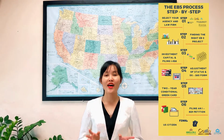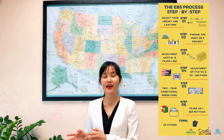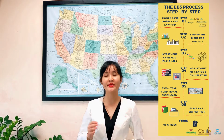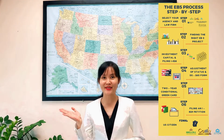There are 6 general steps that investors have to complete to become a U.S. permanent resident through the EB-5 visa program. When these steps have been completed, you, the EB-5 investor, your spouse, and your unmarried children under the age of 21 will become U.S. permanent residents, and you also have the option to apply to be a U.S. citizen 5 years after you get your permanent residency. Here we go.